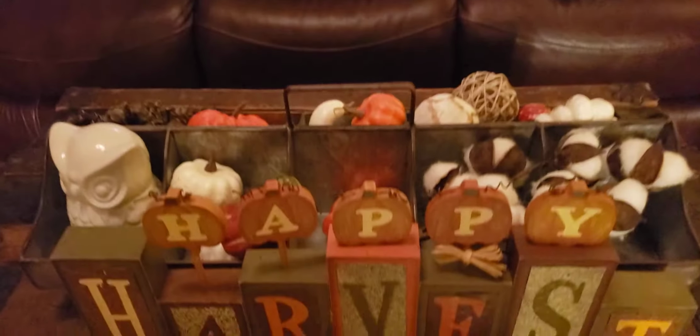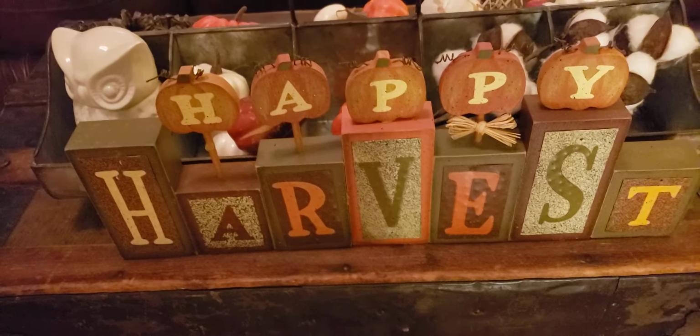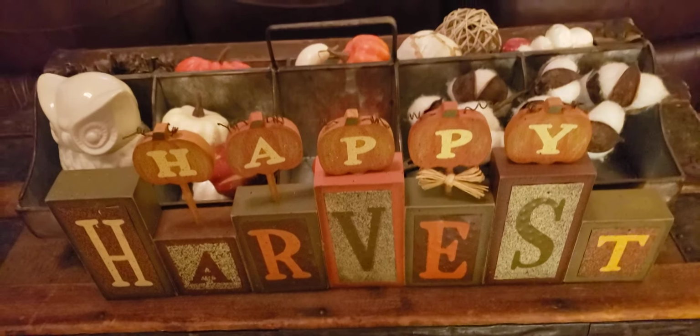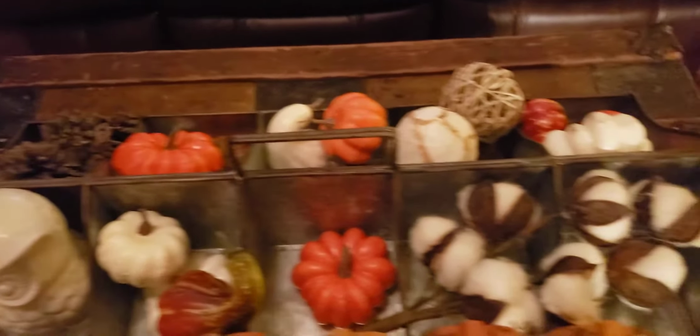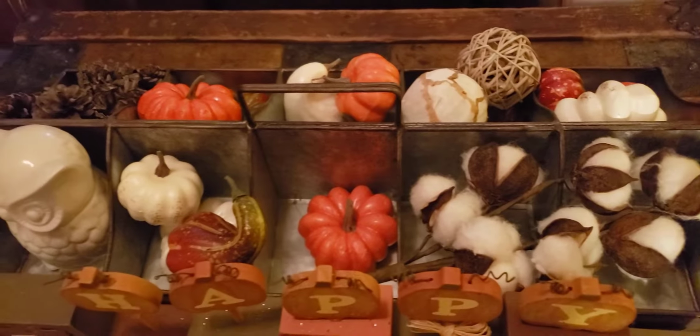Yep, here's the other thing I was telling you about, these things. Yeah, I have three of those. This one says Happy Harvest. I said, when I discovered I had collected three, I was like, that's enough, Sherry. And so I keep this little thing right here, this little metal, let's call it a tray. And this I keep here and decorate for the seasons too.